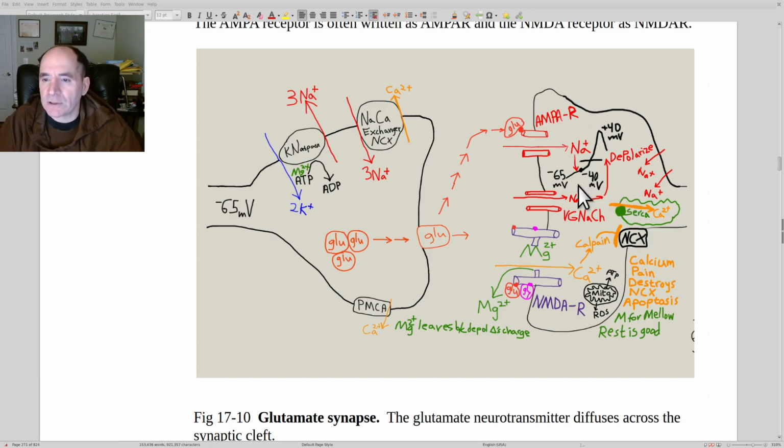Okay, and that negative resting membrane potential, negative 65 millivolts, is what attracts the magnesium to want to come into the cell, and it'll sit in the center of the NMDA receptor and block it, and that'll block calcium entry into a cell. And here's the pumps I was referring to a moment ago, the sodium-calcium exchanger, Na for sodium, Ca for calcium, and that will pump calcium outside of the cell. It utilizes the gradient made by this sodium-potassium ATP pump.